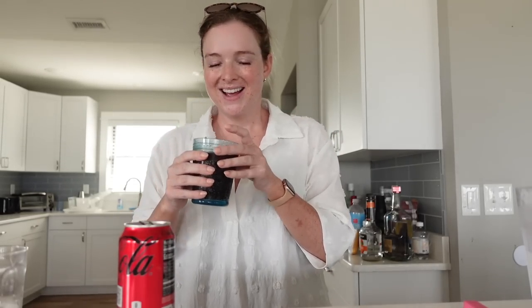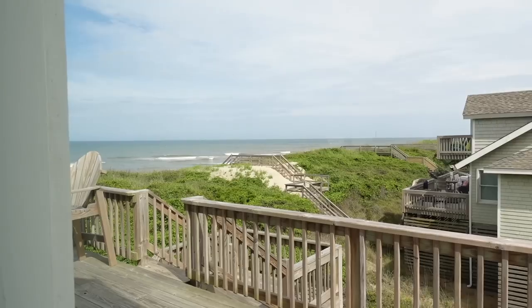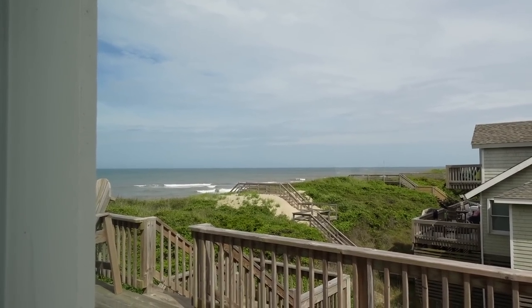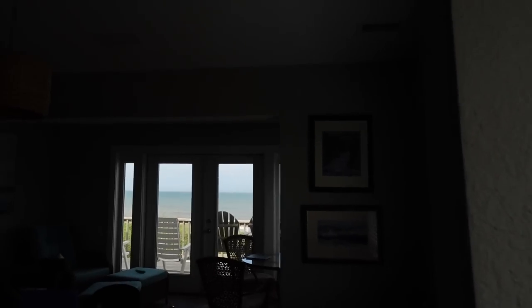Something about Diet Coke, Coke Zero, regular Coke, really any soda, it just tastes better at the beach. So I'm going to go have a snack, but I wanted to do a little check-in, and I'll show you what it looks like outside. It's actually so nice for the first time in a while. Look at that. It's not exactly clear skies. There's definitely some clouds, but it's nice and sunny and sunshiny.